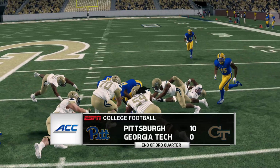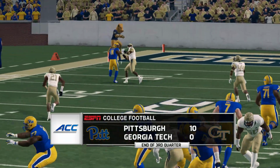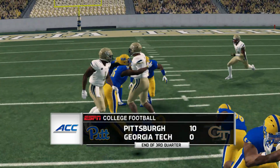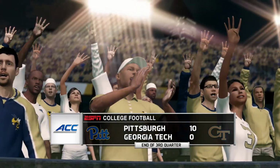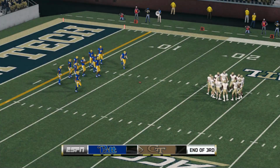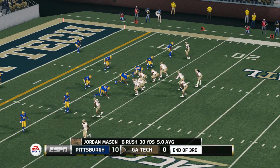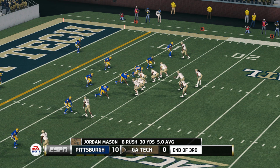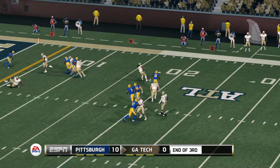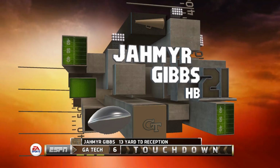And this is still anyone's ball game as we head into the final quarter of play. The Panthers with a 10-point lead. Back in this very pivotal fourth quarter. Throws it to the halfback on the screen. Touchdown, Yellow Jackets.